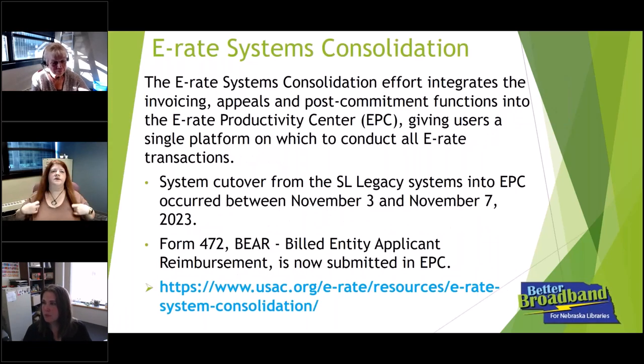Recently, there was an E-rate system consolidation that was done, which is great. Some of your forms were kind of in EPC, but you still had to pop out to a different system called the legacy system. That is no longer the case. Now everything is in EPC. Yay, finally, we've been waiting years for this. There was a cutover at the beginning of this month, but now that one BEAR form used to have to kind of go somewhere else.